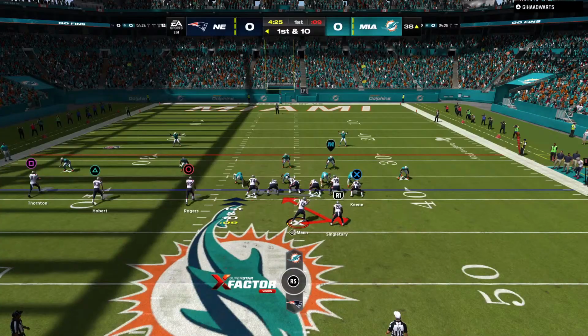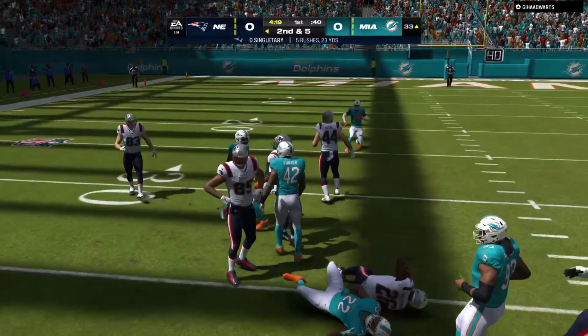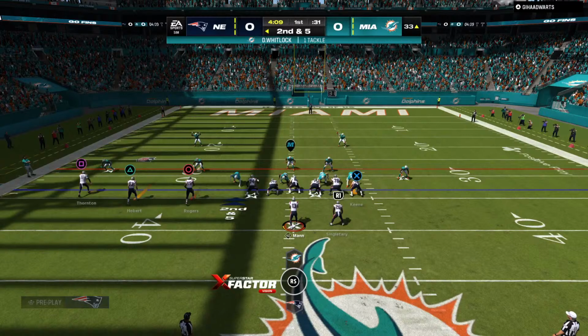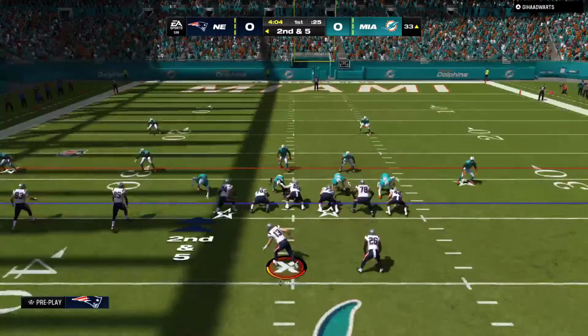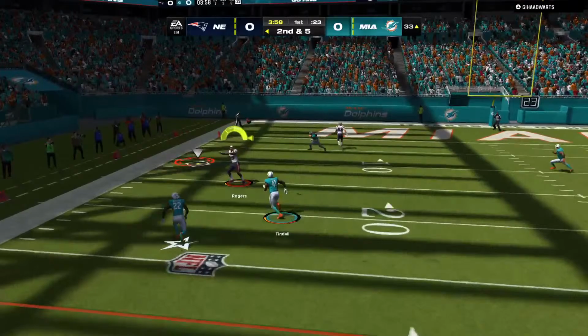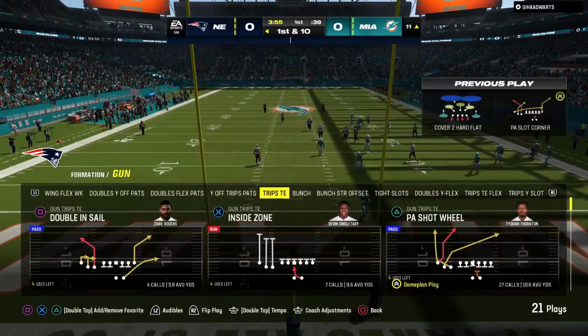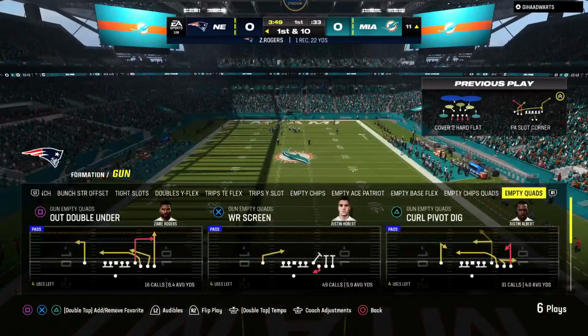Singletary here running out of the gun. He'll be hit down at the 33, 5 yards on the play. Second and five. It's a gain of five. Now they'll switch it up here and look to throw. That is taken in by Rodgers. And he gets this one inside the 15, just a yard or two shy of the 10. 22 yards there, a first down.